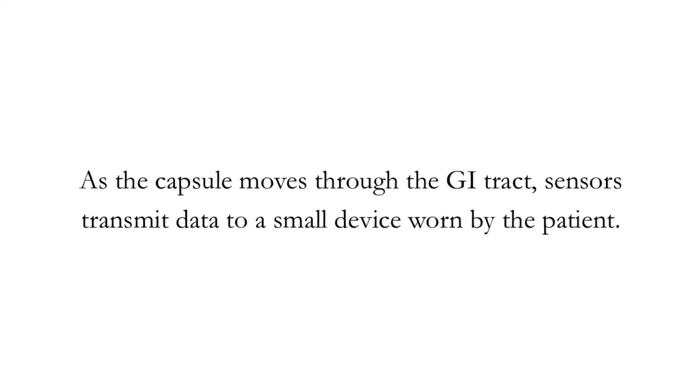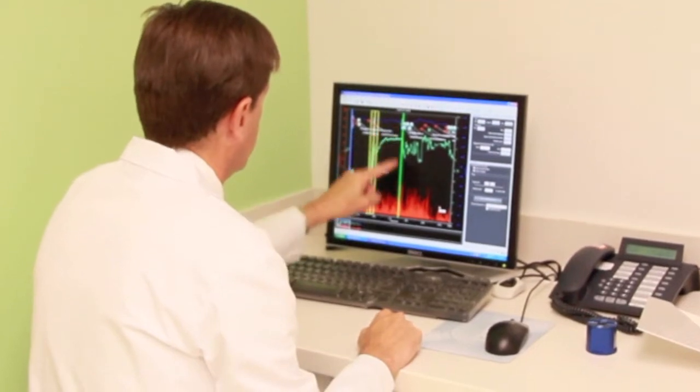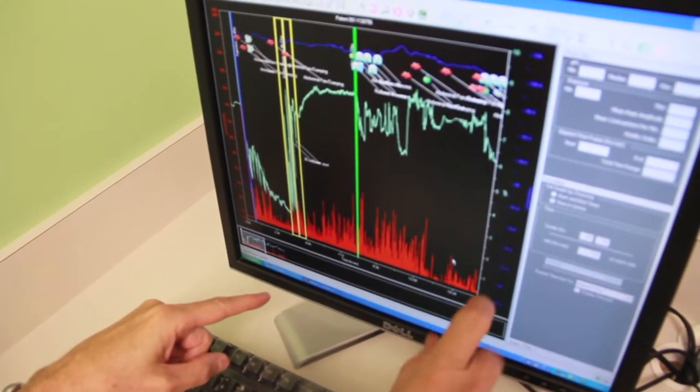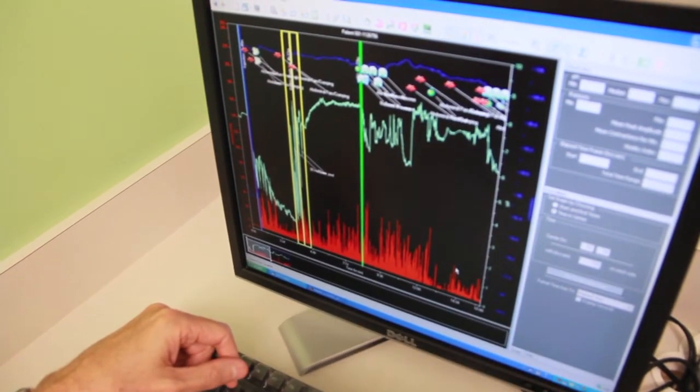The child can go around and do normal activities while swallowing the capsule. With the other tests, they are attached to machines for hours and hours. In the past, we could only measure a little piece because the tubes that we were using were not able to go through the entire intestine.